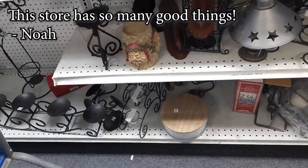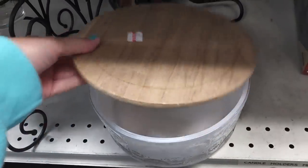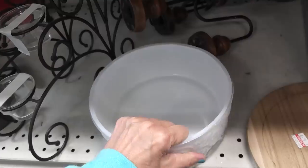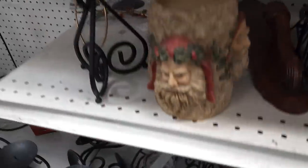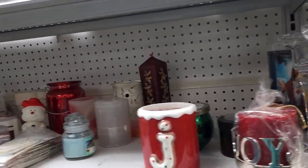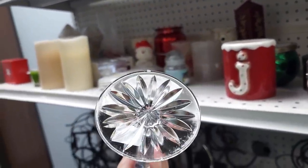Oh no, look at this dilemma. There's another one. This one is the CN. Oh, this one's empty. Okay, this is just the empty candle. Still, what a beautiful, beautiful container too. So that just kind of reaffirms I'm making the right choice buying that other one. Those are pretty.